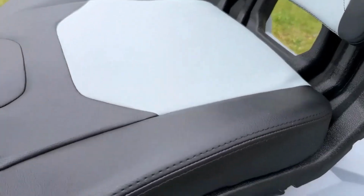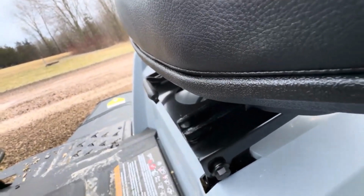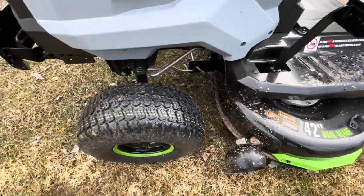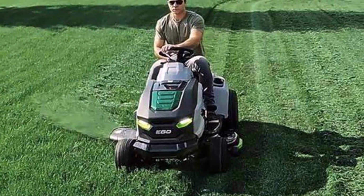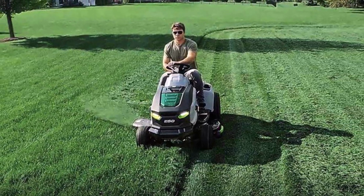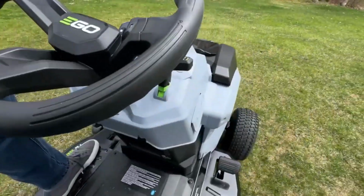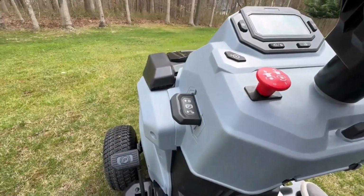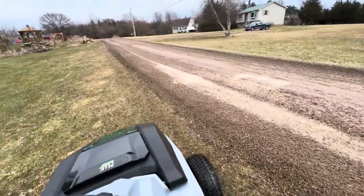It's far quieter than any gas mower, drawing compliments from neighbors. Cut quality is excellent. And the T6 includes 3 blade speeds and 3 drive modes. Even in higher drive settings, it's easy to control at low speeds, which is helpful for tight maneuvers like backing into a shed. Ego rates it for up to 1.5 acres per charge with 6 amp-hour batteries.